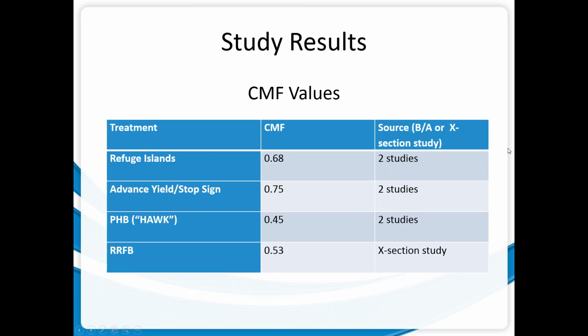And one thing I will add is, even though we wanted in advance of the study to be able to separate out CMFs by number of lanes, by intersection or midblock, we didn't have enough sites with enough variety of those site conditions to be able to do that. So these would pretty much apply to any ADT or number of lanes, et cetera, that we had in our study. Okay, very good. Thanks, Charlie.